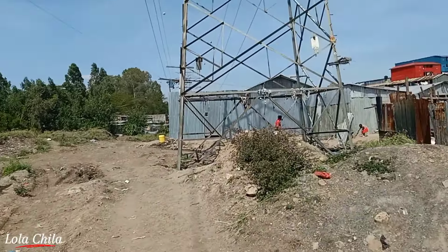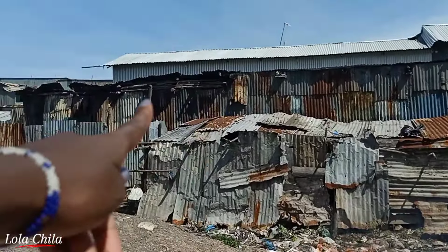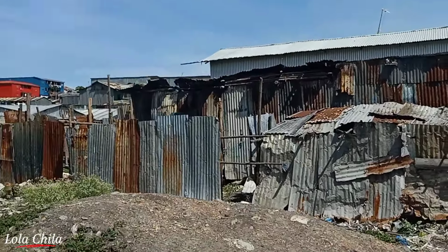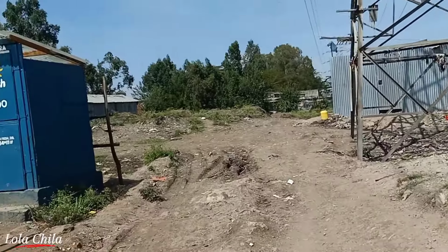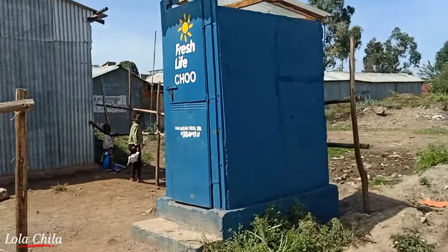So some units look really good, some do not look so good like that. Kuna watu wanaishi hapa. Yeah. There are people who live right inside here. You can see children just trying to do their best to have fun.